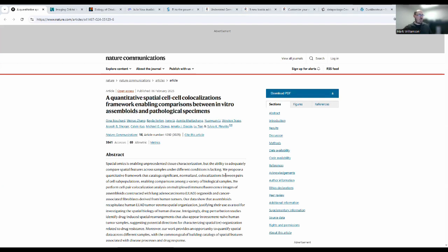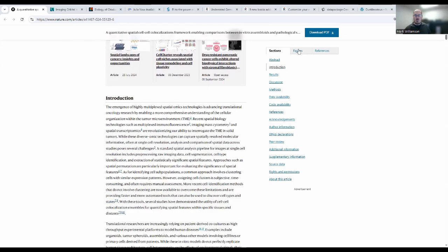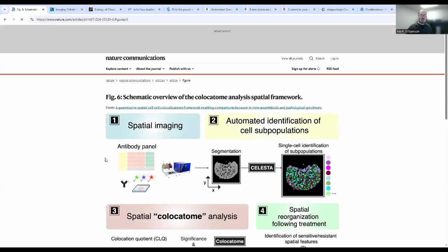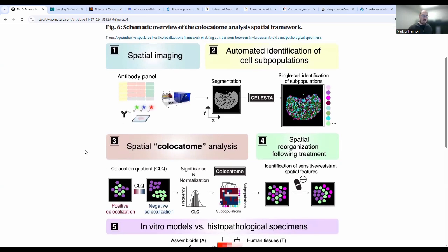First up, a quantitative spatial cell-cell colocalization framework enabling comparisons between in vitro assembloids and pathological specimens. Researchers performed cell pair colocalization analysis to explore what they call the colocatome, the ecosystem around cancer cells that involves other non-cancerous cells as well. Turns out cancer cells depend a lot on the surrounding cells to do their thing. The most helpful image, if you're following along on the video portion, is going to be Figure 6, a schematic overview of this framework. So, very interesting, looking at the wider ecosystem of cancer and cells.